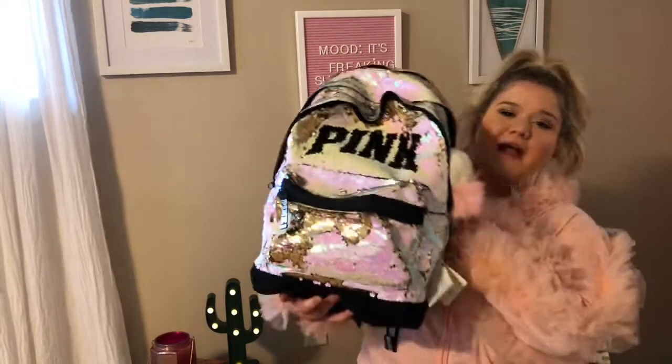So first guys, this backpack, I'm a little upset because I know a lot of people are gonna have this backpack, but I got this in July, right when it came out, and there was one in the store, and I got it, and I felt so close, like no one's gonna have this, but they restocked. But y'all, this is my backpack.